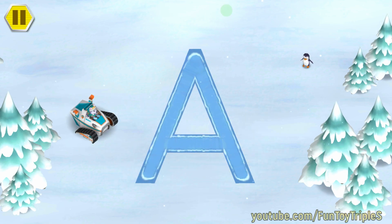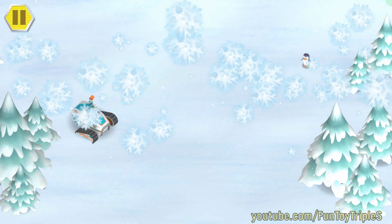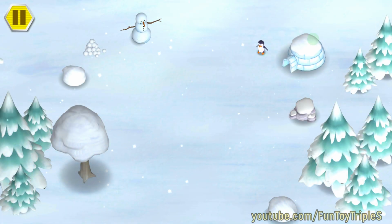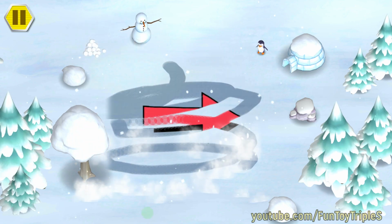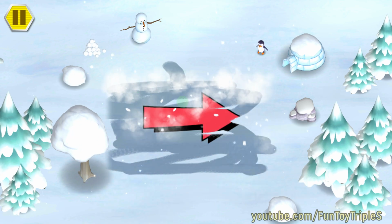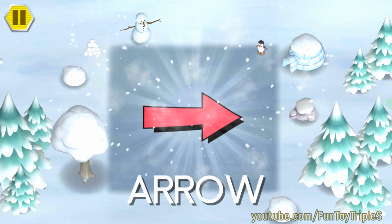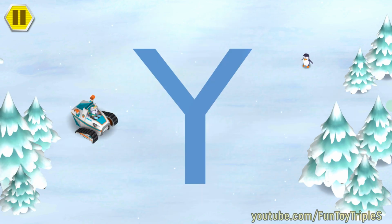You did it! You traced the uppercase letter A! Woohoo! It looks like there's something hidden in the snow. Use your finger to swipe away the snow and see what's hiding. The letter A makes the sound, ah. The letter Y makes the sound, yeah.